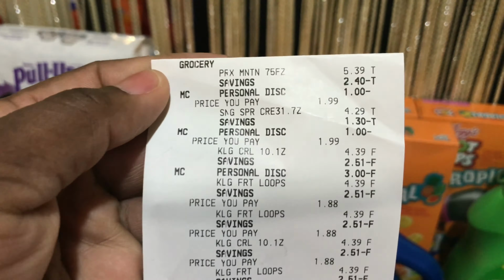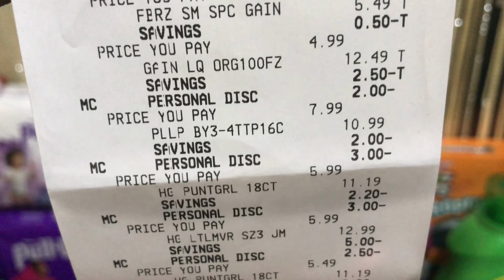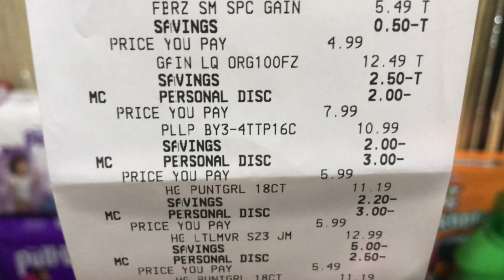As you can see right here, we got the Purex with the Purex digital coupon. We got the Snuggle with the Snuggle digital coupon. We got the Kellogg's cereals right there. We got the $3 digital coupon, the rest of it ringing, as you can see. And I did all of this in one transaction just because I didn't want to deal with the, oh, Lord.